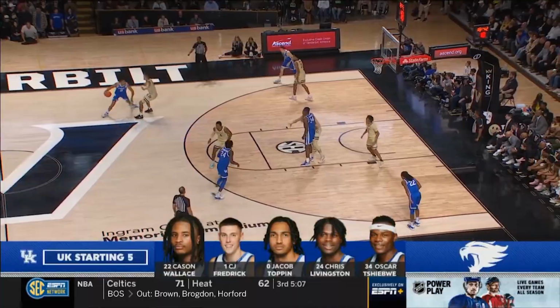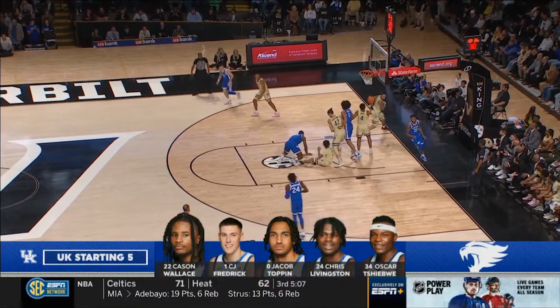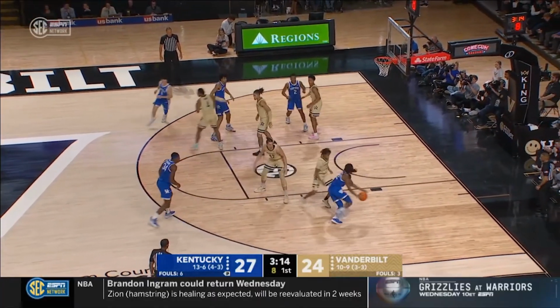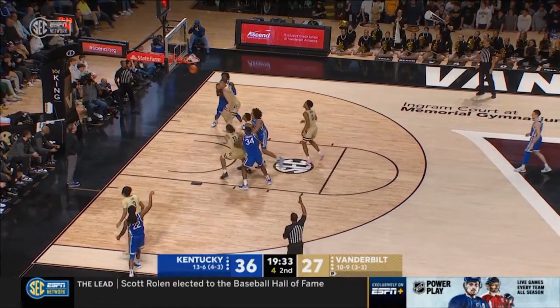Cason Wallace drains the 3. Sheboy, of course, patrolling the middle. Chris Livingston. We'll see a lot of Antonio Reeves. And Cason Wallace connects. It's 4-2. Wallace inside, an easy path. Off the bounce, outside to Wallace for 3.